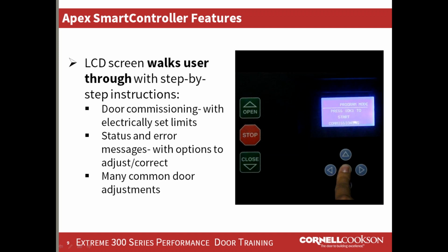So let's say you are operating the door and you're expecting it to close, and all of a sudden it stops its downward travel and returns to the open position. You can look at the LCD screen. It'll throw an entrapment code, and you'll know that something activated the light curtain or photo eye and made the door go back up.